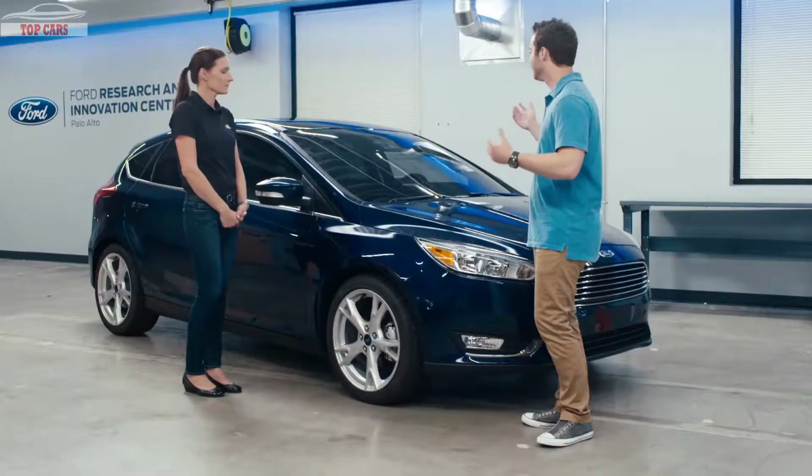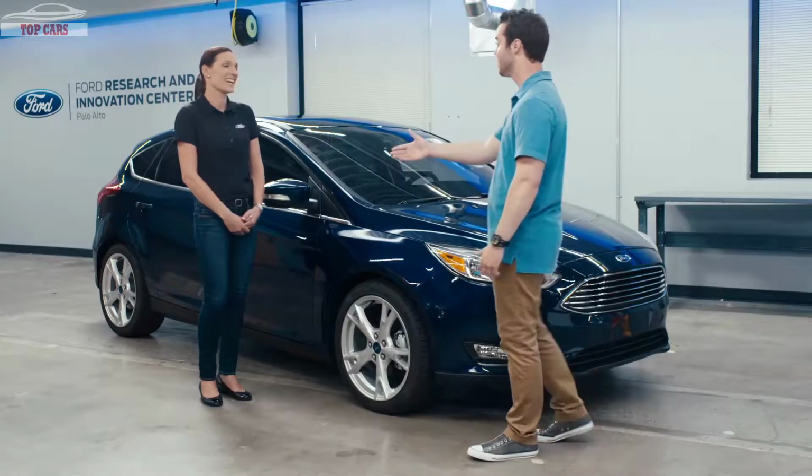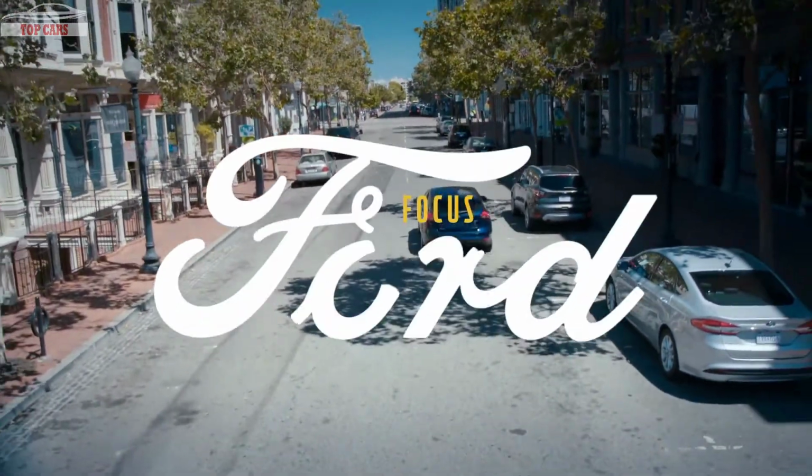There you go. One thing I loved about it is, again, it feels like a higher-end car than its price point and its competitors. I'm really impressed with what the Ford Focus has to offer. Seriously, thank you so much for having me out here. It's really, really cool.